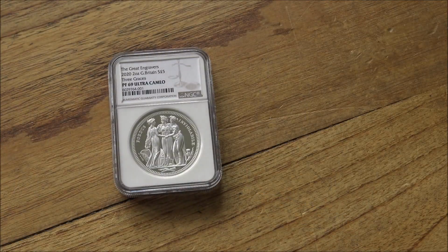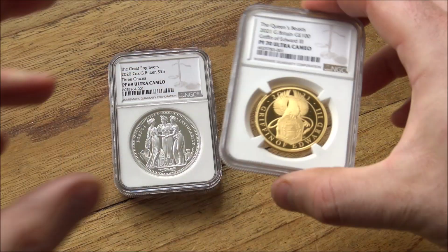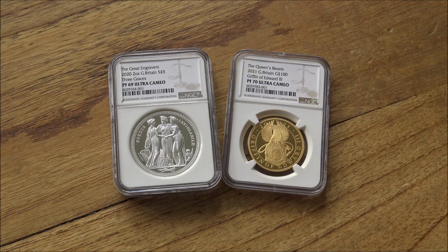Send them off. For us in the UK, send it off to NGC UK. It's then sent off to the graders in the US. The whole process took about 10 weeks back to back.